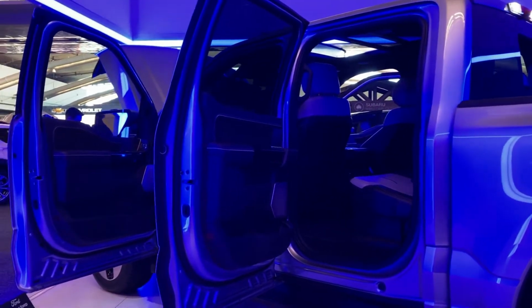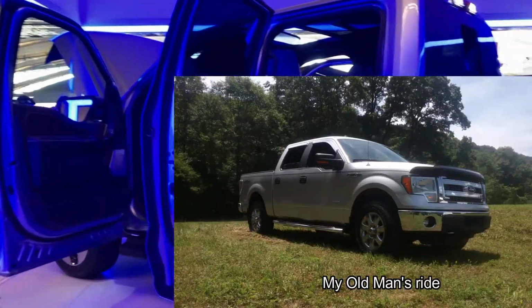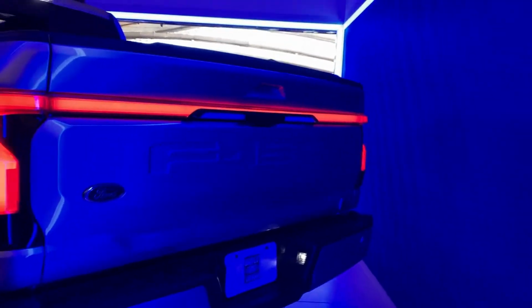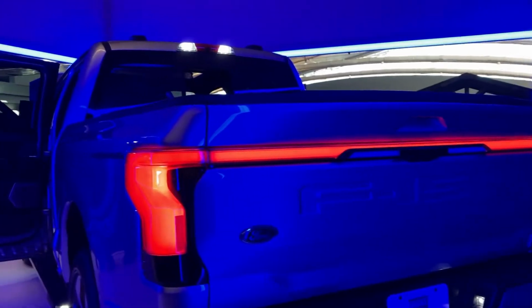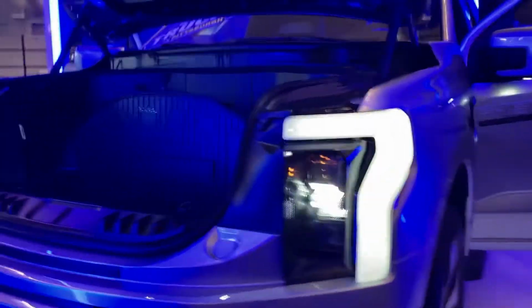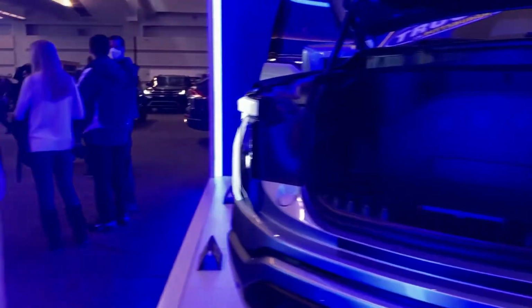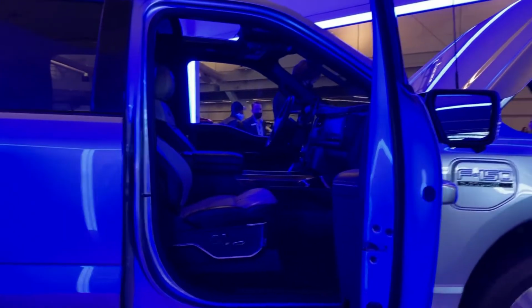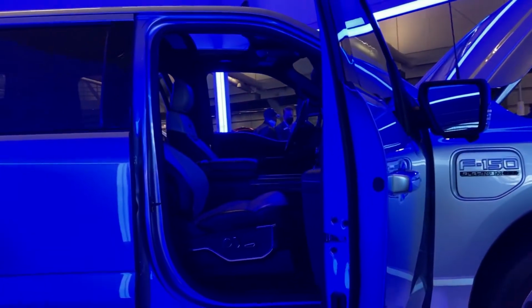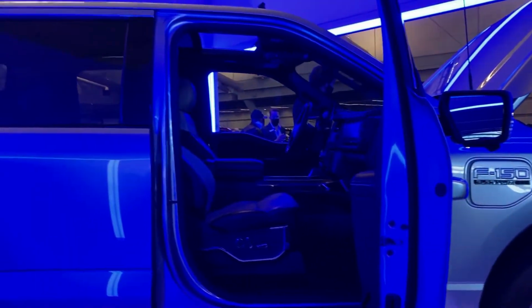Dude, this thing is so cool. It kind of reminds me of Dad's truck, the silver color. Ooh, that's different though. The stripe there. Companies think this stripe is so cool. Yeah, I'm all right with it. I like these lights. It looked kind of weird on camera though. The truck looks nice on the inside too. It's got the same screen as the Mach-E, which I'm not sure how I feel about, but dude, I like this truck. This is so cool to see it in person.